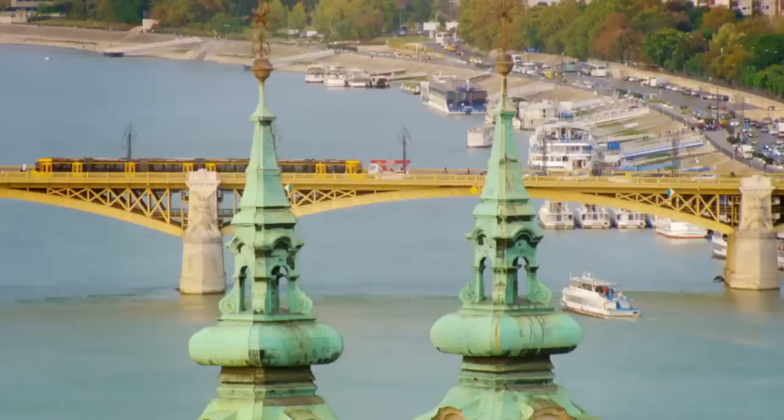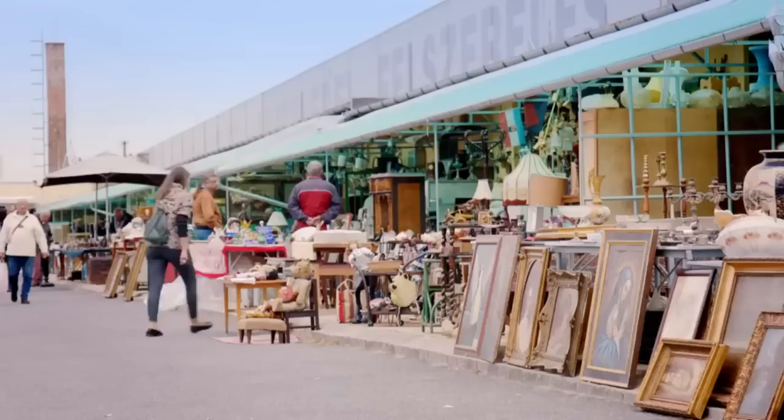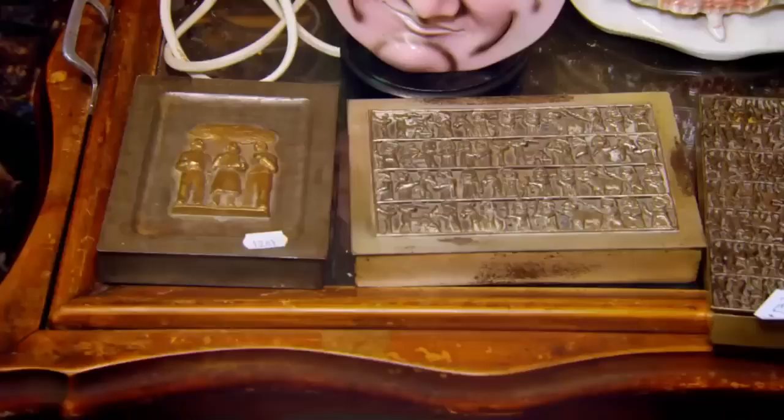Antique expert Drew Pritchard is on an ambitious buying trip to Hungary. That is unbelievable. That has to be one of the most dramatic cities in the world. Searching out the country's finest antique and vintage items. This is like heaven on earth. At a huge flea market near Budapest, he's bidding hard on a desirable collection of communist-era cigarette boxes.